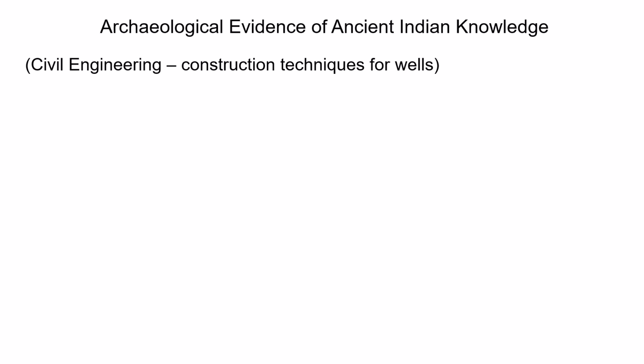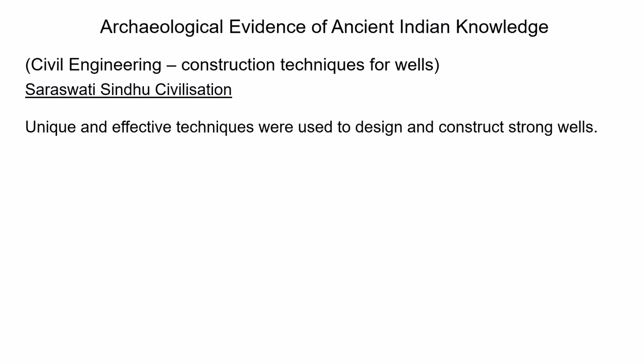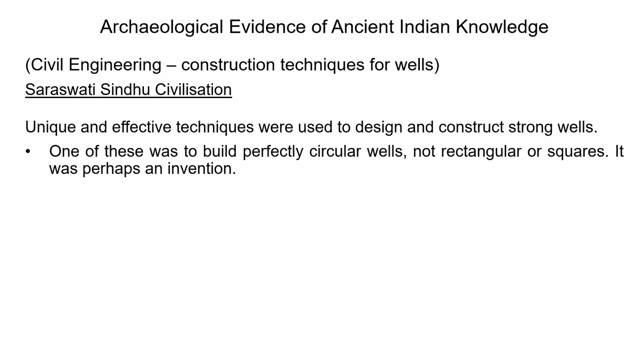Civil engineering, construction techniques for wells. Unique and effective techniques were used to design and construct strong wells. One of these was to build perfectly circular wells, not rectangular or squares. It was perhaps an invention because no circular wells have been found anywhere else in the world of that antiquity. Even the Romans, who lived several thousand years after the Hindu Saraswati Sindhu Civilization, they lived about 2,000 years back, as all of you know.